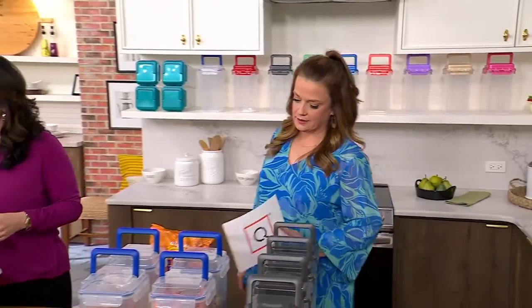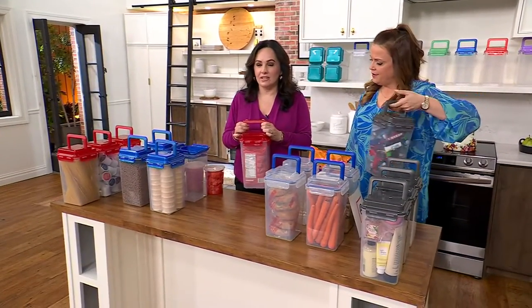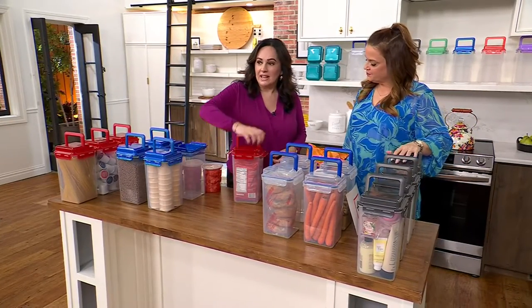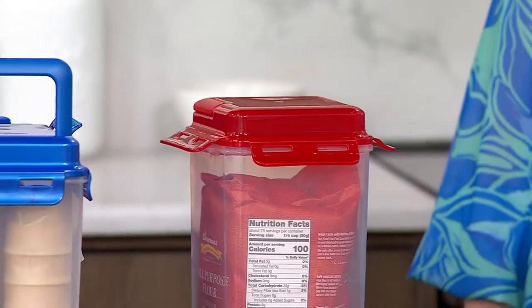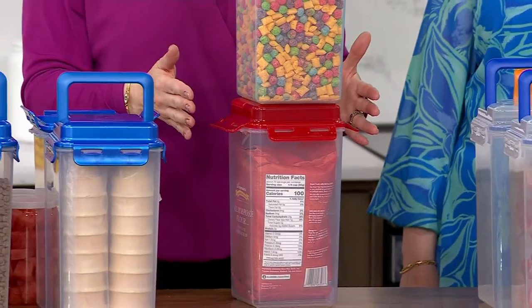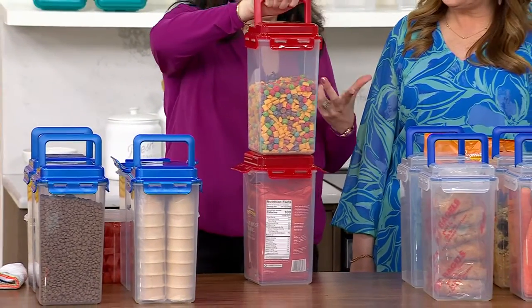Let's get into it. You're going to use these absolutely everywhere. As soon as I got these, I put the chips and the pretzels in here. You want to know why? Easy to open with one hand, right? You have that nice handle that lays flat, by the way, so you can, watch this, stack them if you want to do some vertical storage. So we love that you could stack these. Your cereal, of course, is perfect for this because it doesn't stay fresh in those cardboard boxes.